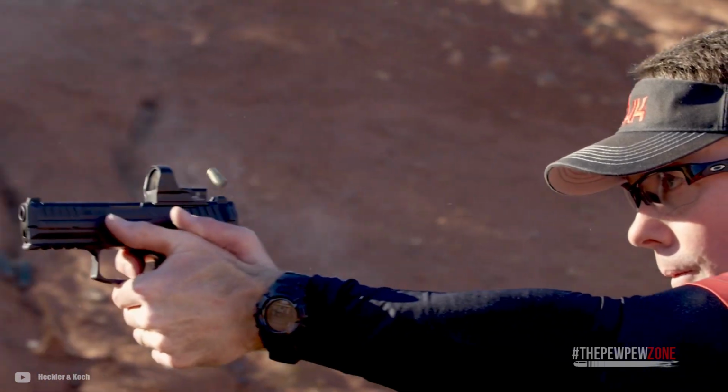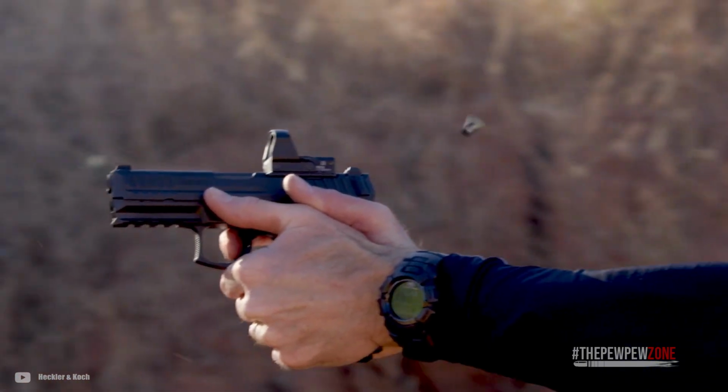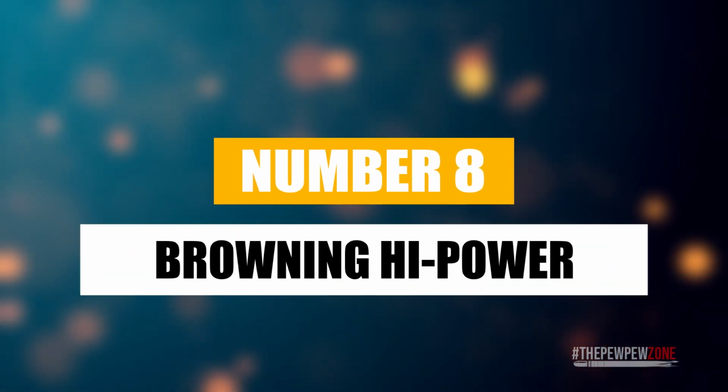With this great round came some great handguns, and today we want to take a look at them that also just became better with age. Number 8. The Browning High Power.